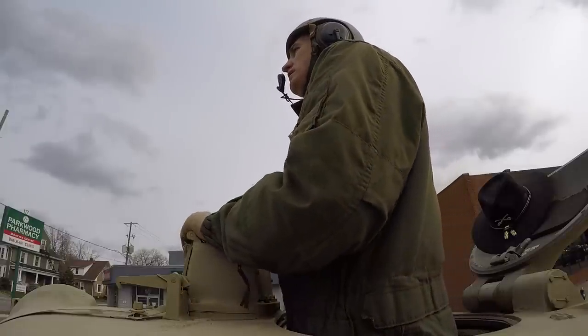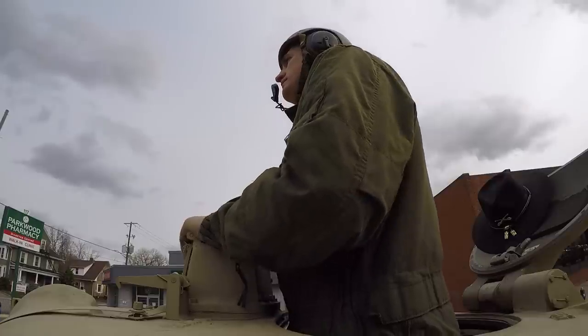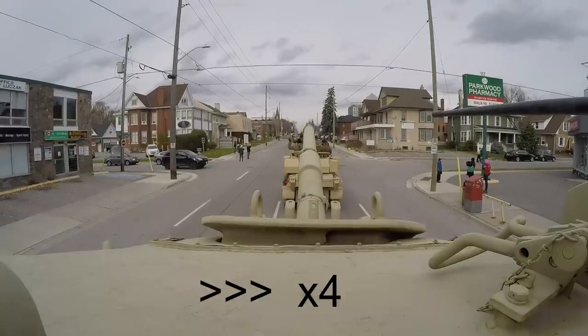Echo lead, Echo 9, moving out. Alright, so let's speed things up a bit here.